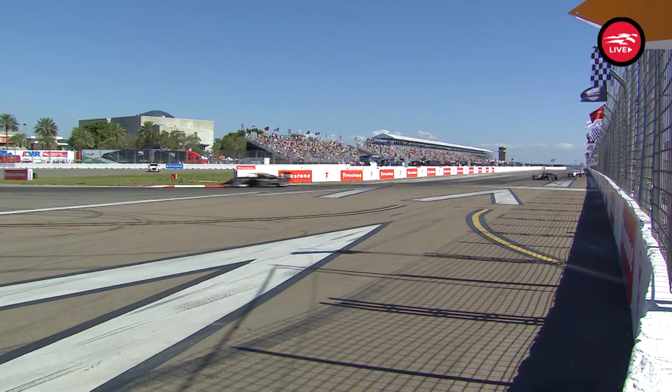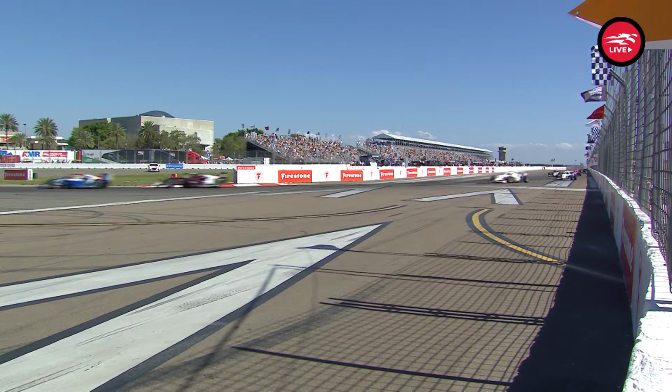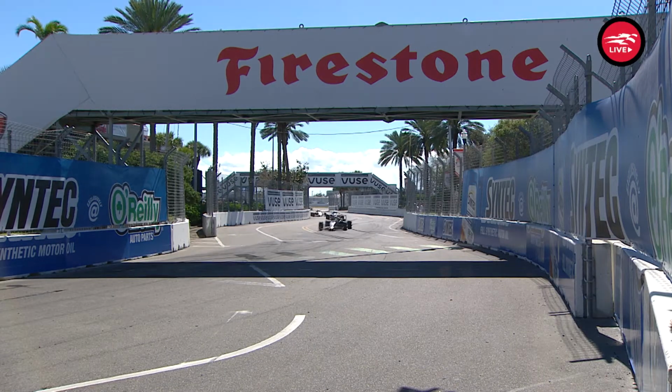They power down the front straightaway into turn number 1, 5 laps remaining. 5 to go. Not a lot of battles lining up here right now. Simon Sykes continuing to try to work his way up. He's in 10th position.